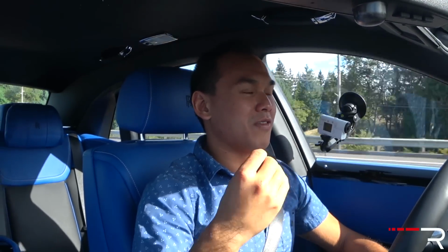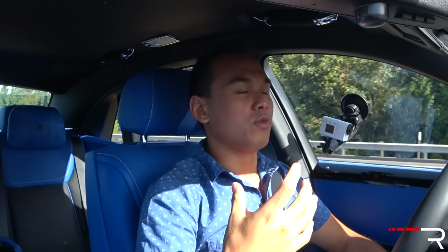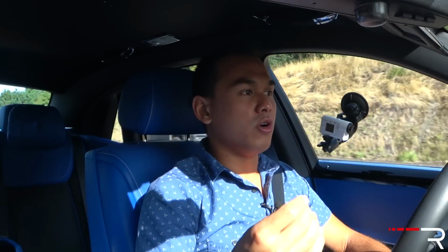It just constantly reminds you this is a long vehicle, but once you get used to the size of this car, it just glides down the road with an effortless cruise. And honestly, every time you put your foot down, it just takes off with authority. It defies the laws of physics in the way this thing accelerates. I mean, Rolls says 4.5 seconds, but it just feels so unbothered by it.